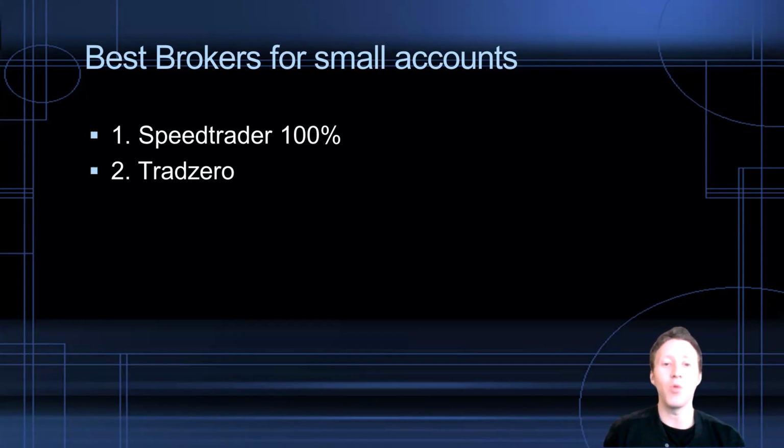The only difference is that Cobra allows you to get free shares, and also Cobra is just a little bit more clutch when it comes to locates. But other than that, I mean, Speed Trader is just as good.